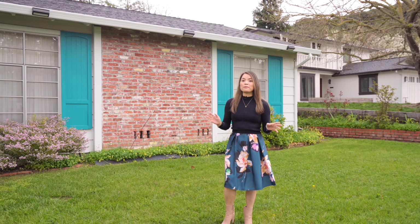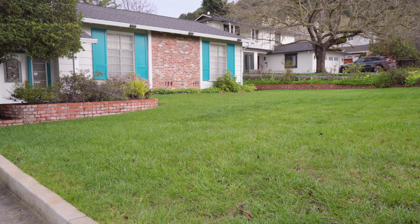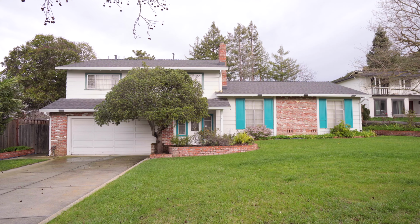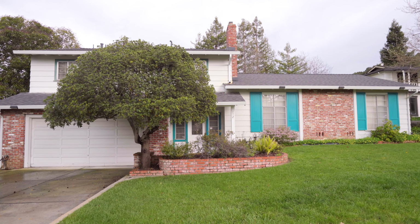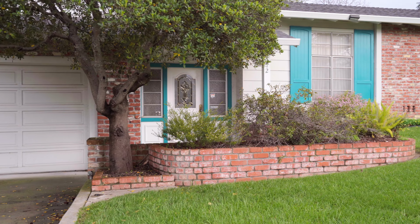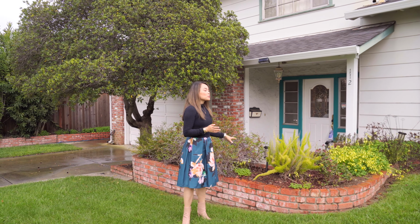The curb appeal of this home isn't really that bad. We have a big lawn that's green and lush that we're most likely going to be able to keep. And the front area, there's the big tree that's blocking a lot of the home that we plan to remove. And also this raised planter box is not very appealing. So we probably will remove it and replace it with some smaller plants and mulch.